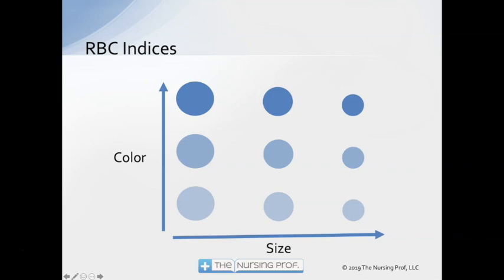There's two main things that can happen to the red blood cell that could cause it to be different. It could be different in color, it could be different in size. Let's start with size first. A red blood cell could be too small. Maybe the patient has some kind of nutritional deficit, and that nutritional deficit is setting them up so they're not able to develop well-formed red blood cells, or they have a bone marrow disease that's causing that.